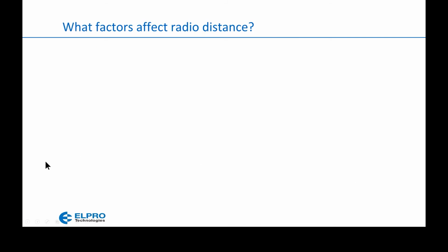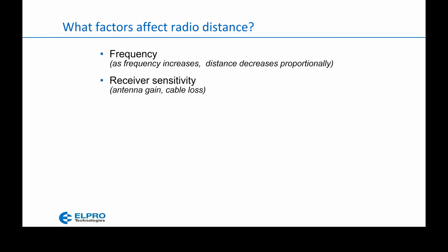So that's one of the pitches for frequency hoppers. Very reliable radios. The FCC put a lot of thought into it. But there's certain applications for it. And before I chat too much more about that, I'd like to talk about what factors affect the distance that you'll be able to get out of a radio.